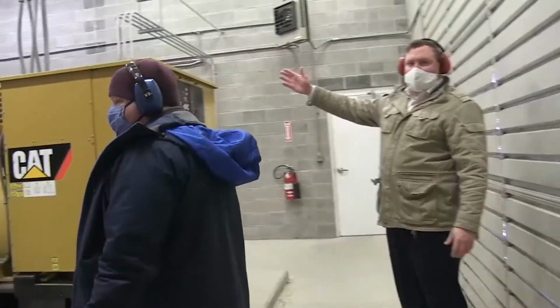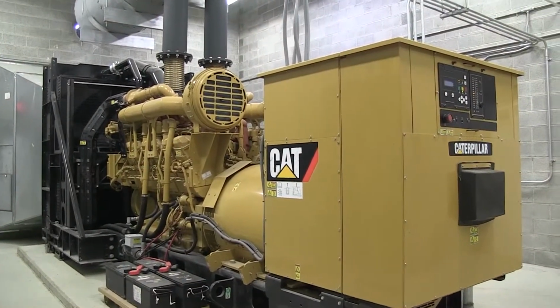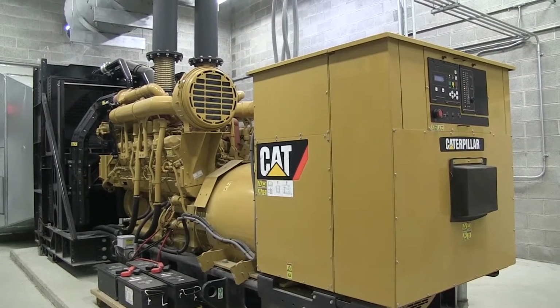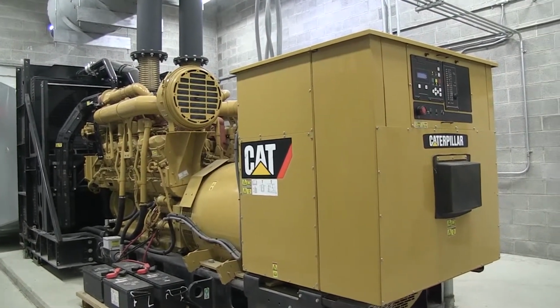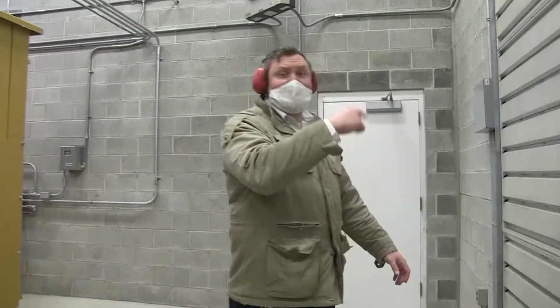So here's the generator, about the size of a freight car. Pretty self-explanatory. Runs on diesel. It's going to get very loud.